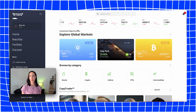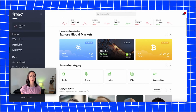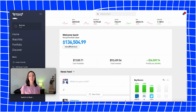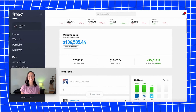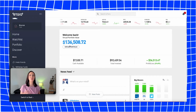Okay, so I've just opened up eToro on my desktop. There's also a mobile version of eToro, by the way. Just depends what you prefer. Okay, so starting with the home screen, you can see here I've got a virtual portfolio. One of the great features of eToro is that it lets you play with play money, essentially. It lets you have $100,000 of play money, and you can switch between your virtual portfolio and your real portfolio.